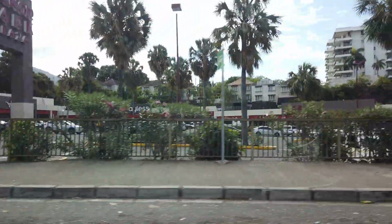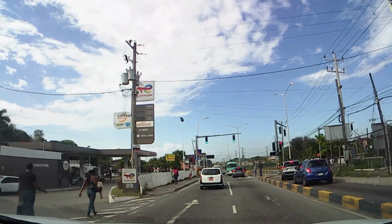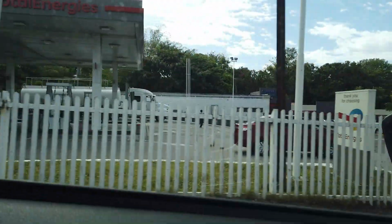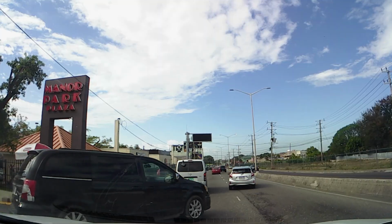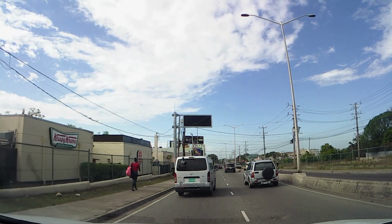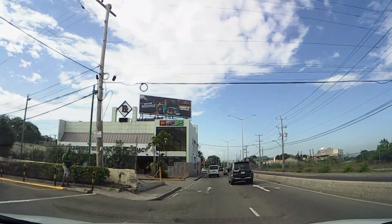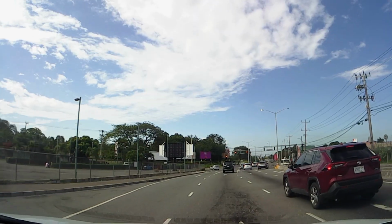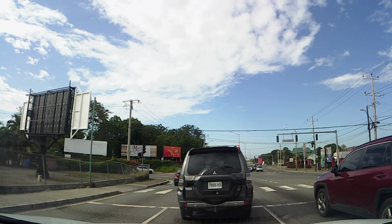So on our left hand side, we can see the Manor Park Plaza. There you find banks, True Value, supermarkets. There's a pharmacy there. What else is there? There's restaurants, KFC, Burger King. And there's two parts. So we pass the first entrance and then the second entrance is right here. So on our left is Olivia Road, and that too can take you down into Shortwood and also into Norfolk.